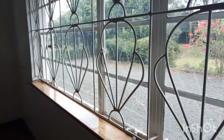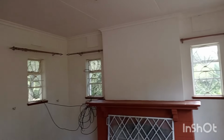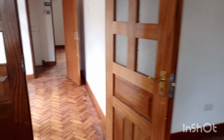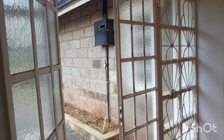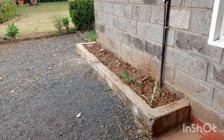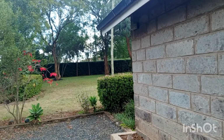Outside the window, there is a compound. So there's this big window and those three windows. So as we go in here, there is another door, but first there are these beautiful windows and a door window as well. So you can access outside the compound through this door. This is the other side of the compound, as you can see.